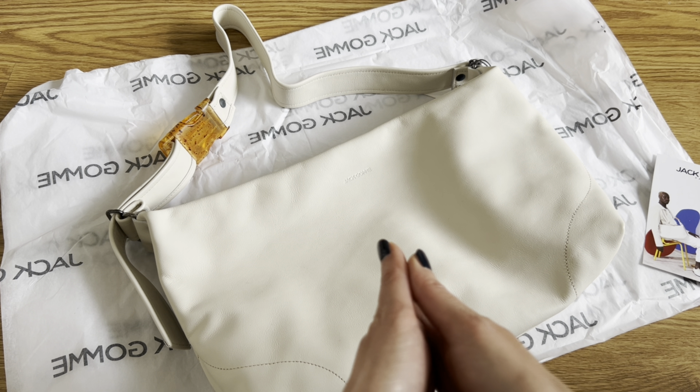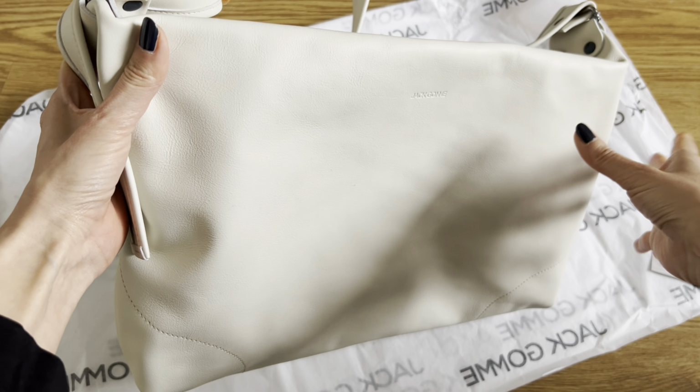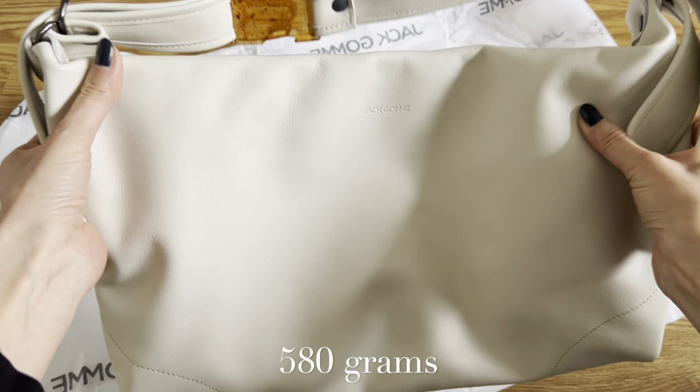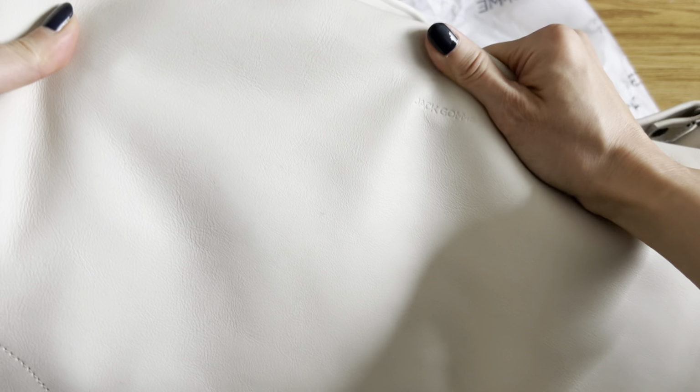So you can see here the overall design is very minimalistic, right? They are based on Japanese minimalism principles, and everything is lightweight. So this one here, although it's quite large, it is 580 grams. So it's a little over a pound, but look at it, it's all leather. It's this supple Napa leather, and you've got here Gomme in the front, very subtle.